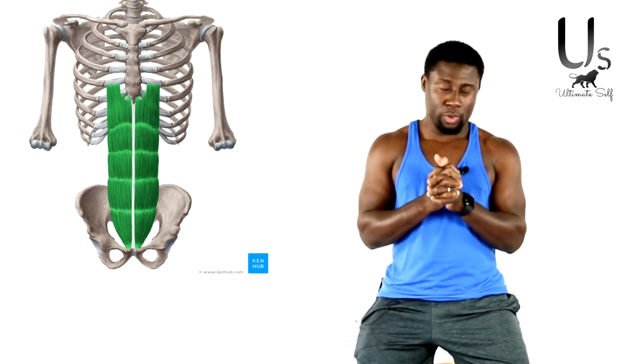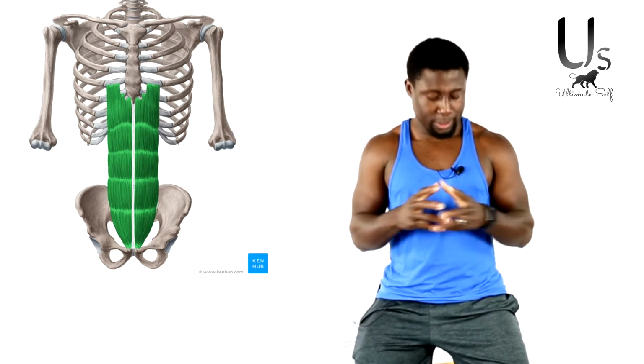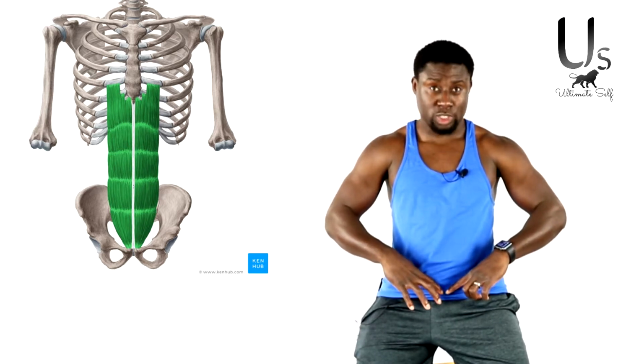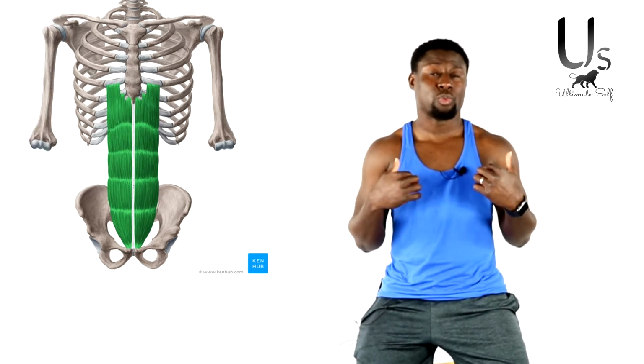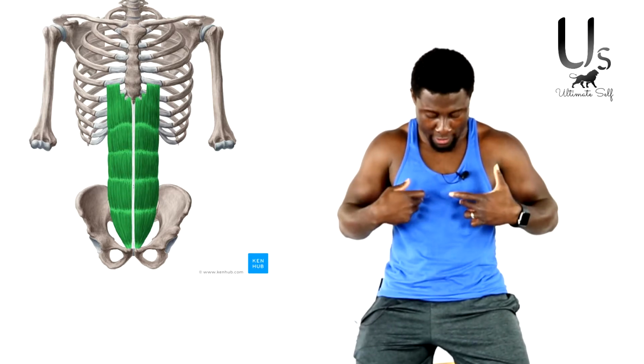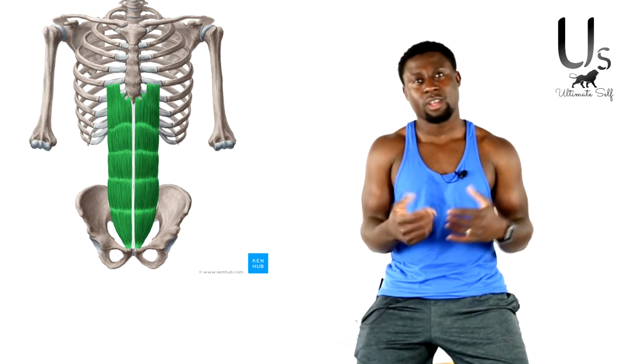Here's why this is so important. The reason why this is important is because if you know how the muscle is attached, you know how it functions. As you see, the main point of this muscle is attached to the hips and to the rib cage. So what does it do? It does this. It folds your rib cage to your hips, like so, like how you're doing the sit-ups, crunches, all that stuff. All right.